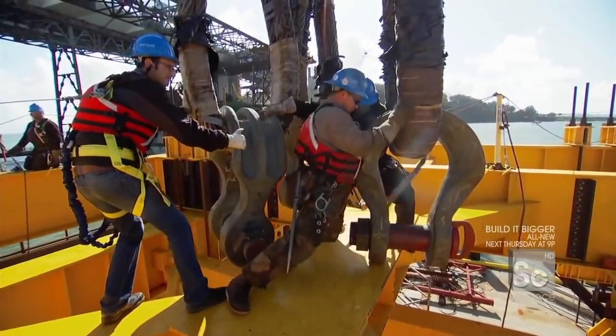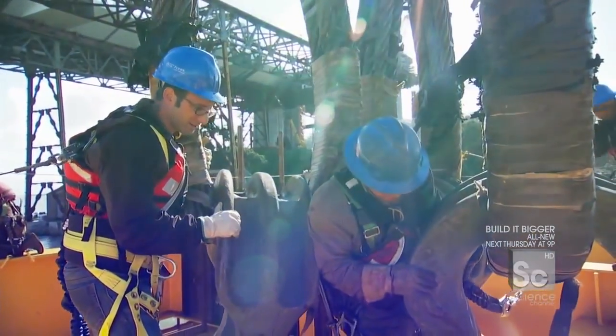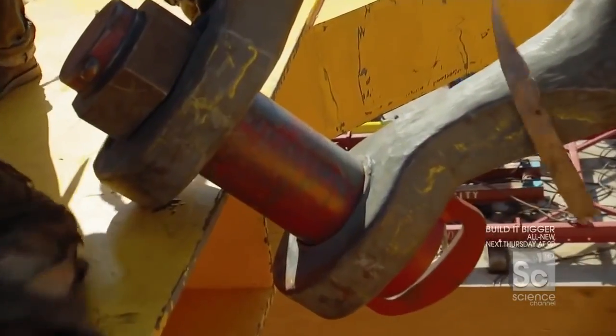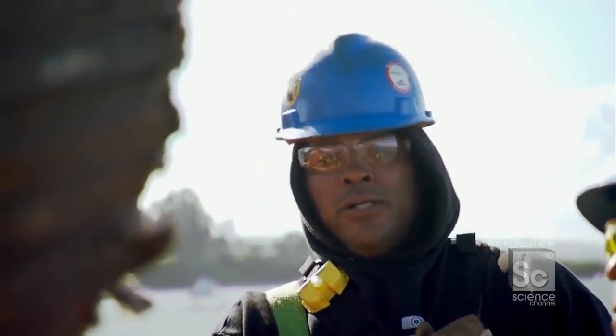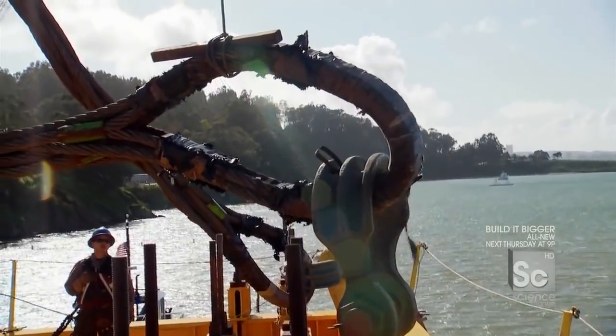Okay, there we go. Each shackle weighs as much as a Volkswagen Beetle. Kill that shackle. All right, Ryan, coming down. They're so heavy, the team uses a separate crane to lift them over to the pad eyes. Boom up, hold your load. Okay, it's coming in. All right, up and over.